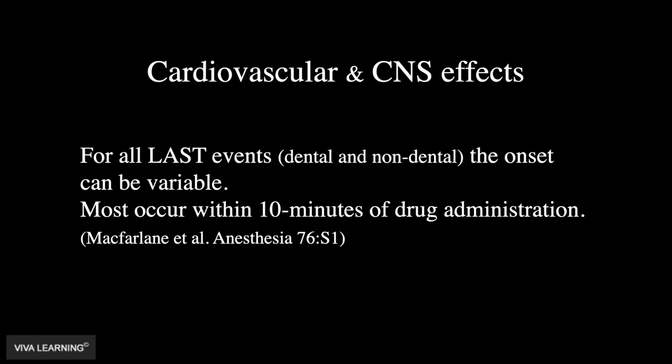One of the things to think about with these variable symptoms, cardiovascular symptoms as well as central nervous system symptoms, is the effectiveness, meaning some people are hyper responders, some are hypo responders, some are just right, to use the analogy. But for all of these events, the onset, the timing, and the symptoms can be highly variable. Most do occur, though, within 10 minutes of drug administration. So if you see a patient who you think you're out of the woods with, they can still wind up with significant events 7, 8, 10 minutes later, depending on how much was given and also how the absorption occurs.